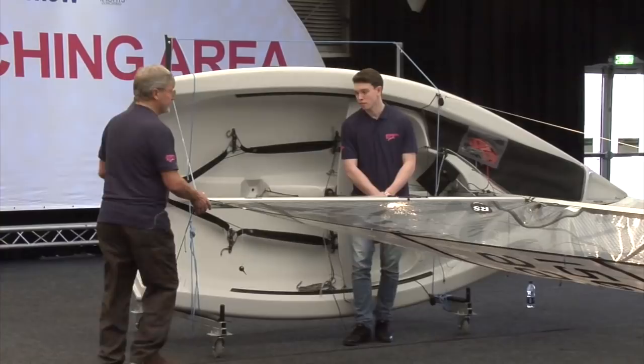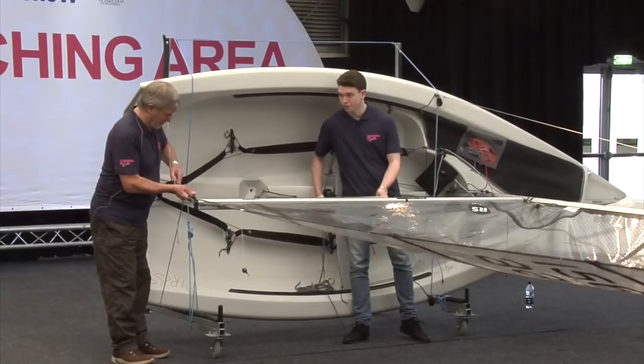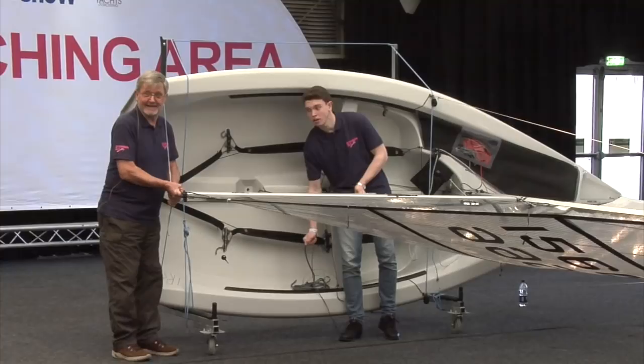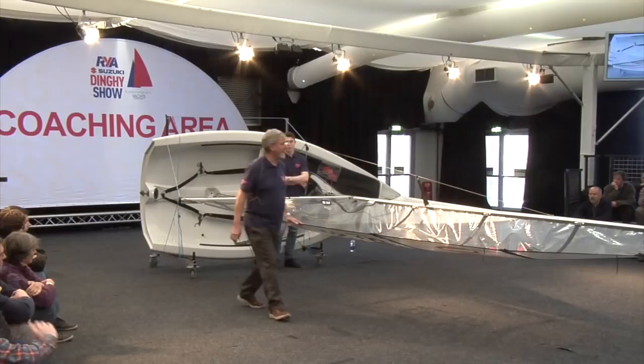Look at the effect, just ease it for a second. Look at the effect on the leech if we overcome that a bit more, if you would. Right, okay. Now pull it again, please. Has that gone tighter? Have you cleated? Right, cleat it, yeah. Watch. So vertical load on the back bottom corner has a hell of an effect on the leech higher up.